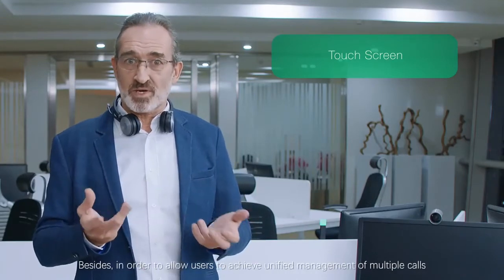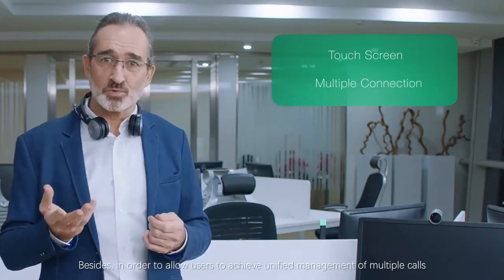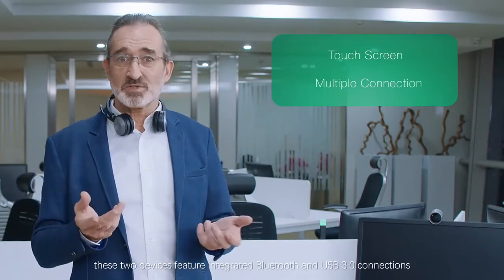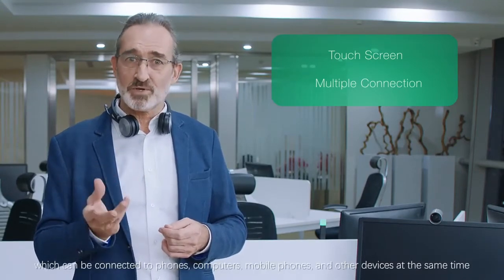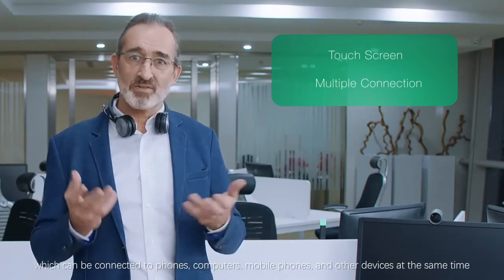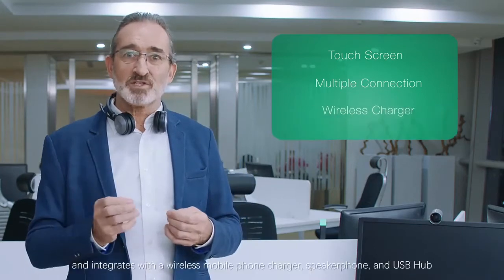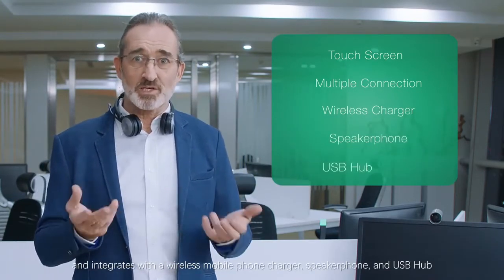Besides, in order to allow users to achieve unified management of multiple calls, these two devices feature integrated Bluetooth and USB 3 connections, which can be connected to phones, computers, mobile phones, and other devices at the same time. In addition, the base has been upgraded and integrates with a wireless mobile phone charger, speakerphone, and USB hub.